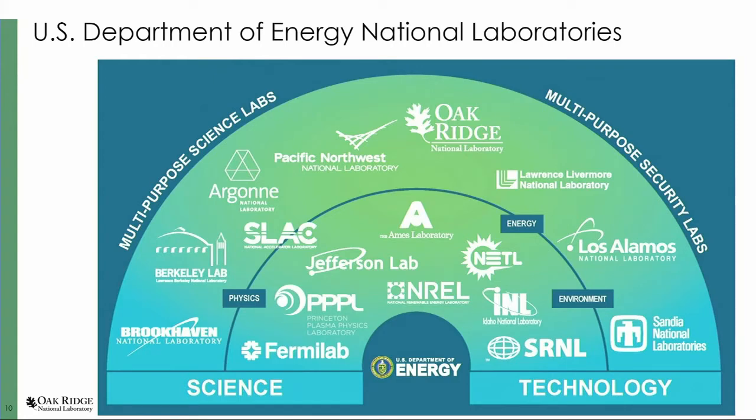This is another way to collect those. I find it a little confusing, but it is interesting because you can group them on a spectrum from science to technology, and then from multi-purpose laboratories like Berkeley, Brookhaven, and Argonne, to multi-purpose security labs. So this is an attempt to give a spectrum. It's maybe even more complicated than a political spectrum these days, how to map the labs. But you can see that Oak Ridge is really a balanced multi-purpose laboratory. So it really gets funding from a number of different offices.